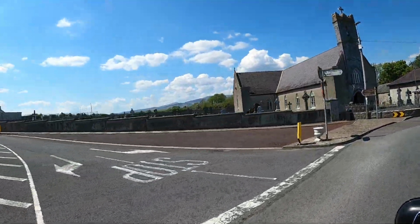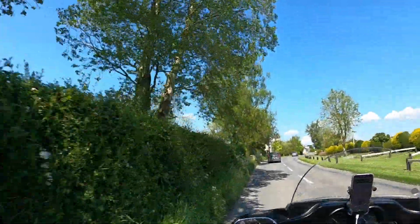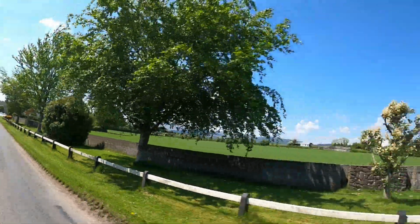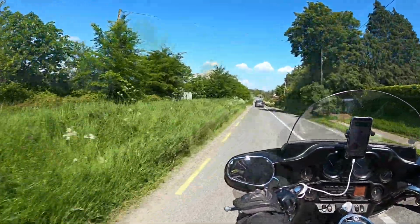Again, some good roads. Obviously the scenery here is not as good as what we had earlier on in the morning, but still some lovely scenery, nice roads. There wasn't too much traffic on this section either, so that was always a good thing.